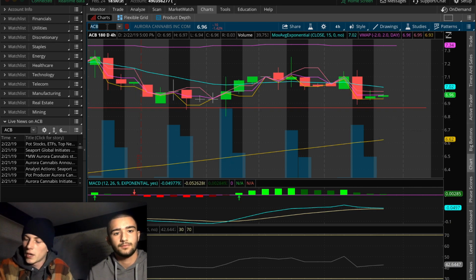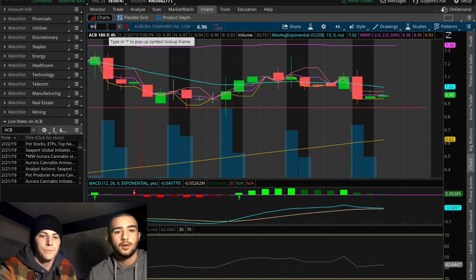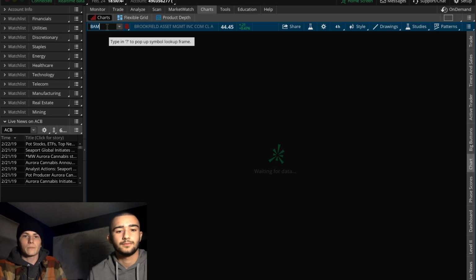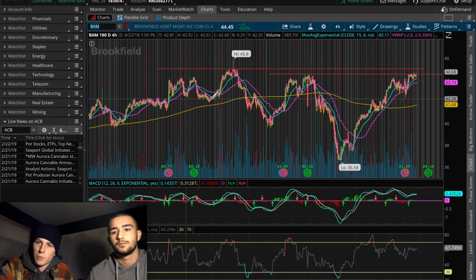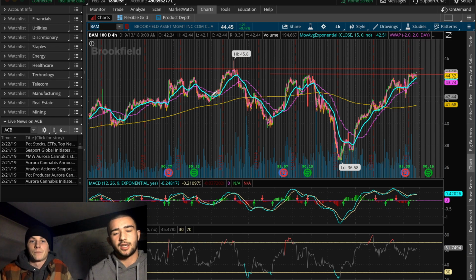So that was ACB, which was a pot stock, and this moves us on to BAM, which is Brookfield Asset Management. Fundamentally, we don't know a whole lot about this company. If we're being honest, we would have to do more research, so we can't give you much fundamental news about BAM or Brookfield. All we know is that they're an asset management company, so they have a lot of real estate.